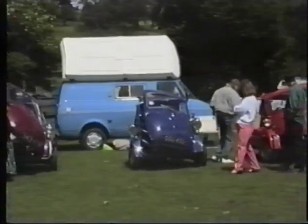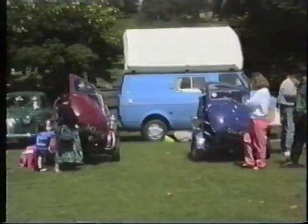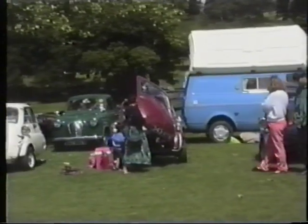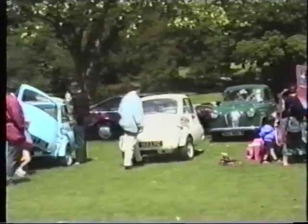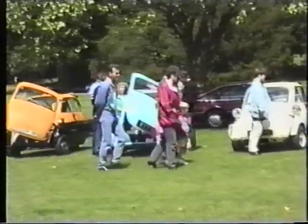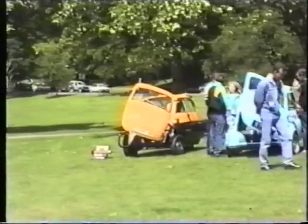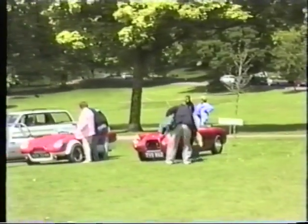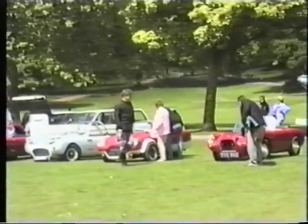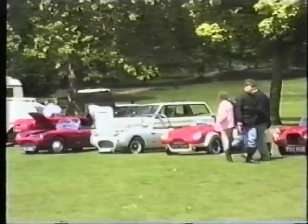Well, as we have a quick look around the rally field, may I add my welcome to the chairman, to the 9.5 Microcar rally, which took place on the 5th of June, 1994. And then go home and sweat and polish and hunt for that part. We're just scanning around there, looking at some of the markers as I speak.